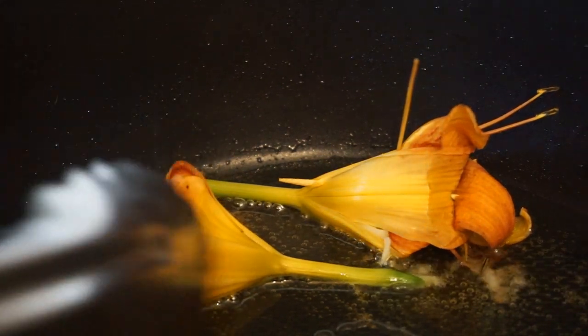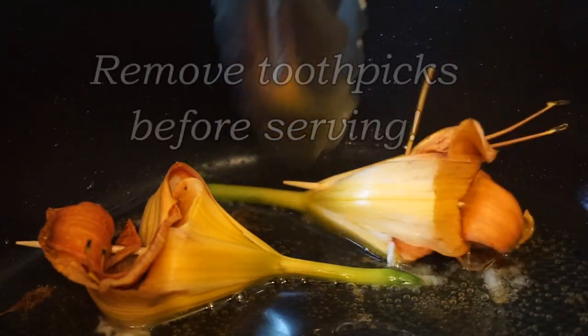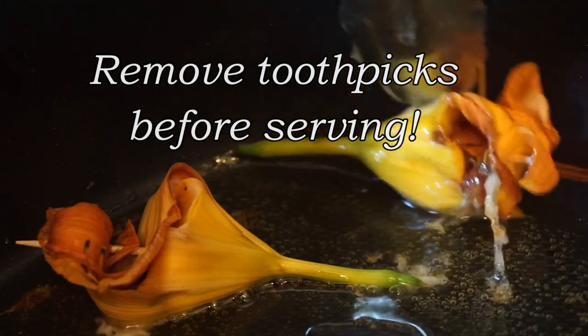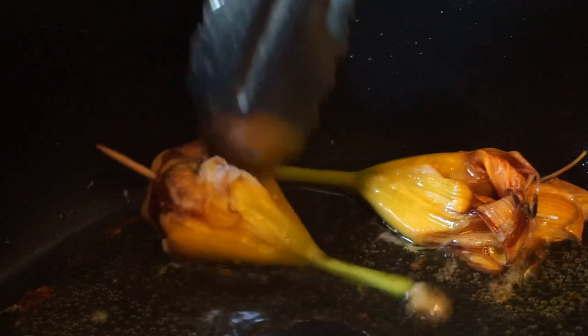Now all you're doing with these is you're just sautéing them on each side in your butter, and you just want that cheese to melt inside. So as soon as you've done that, pretty quickly, that doesn't want to flip over, does it? There we go. Then you'll remove them from the heat.